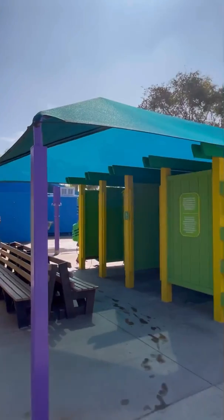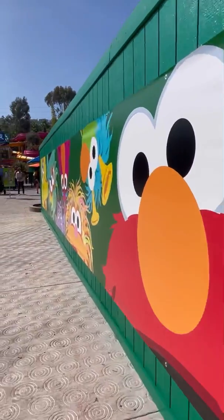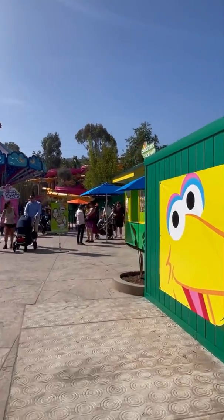Throughout this video, you will see life jackets everywhere. They are, in fact, everywhere. This is a really cute mural and a great chance to take photos with your kids.